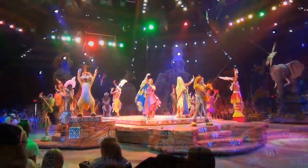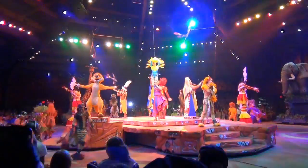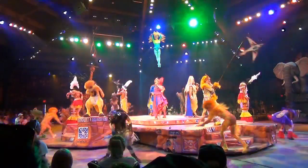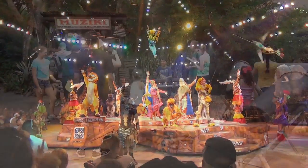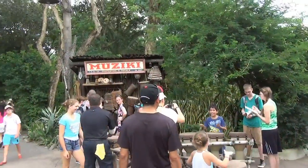And you have the aerialist also. Well, you're going to see it all. This is the finale. I didn't want to go too long with this, but again, great show. We loved it, and I was so glad we got to finally see it again and appreciate it.